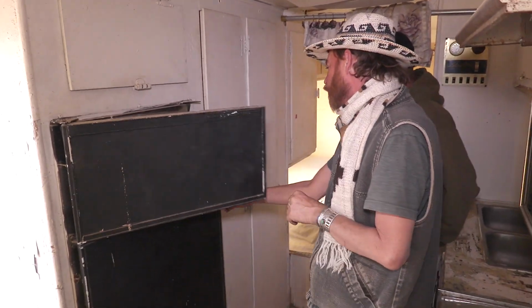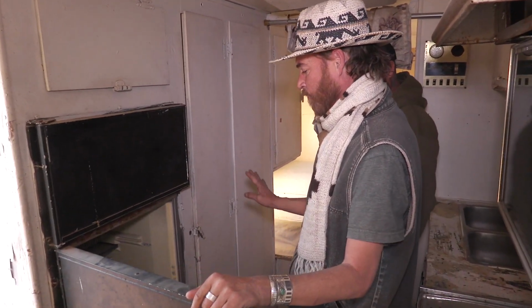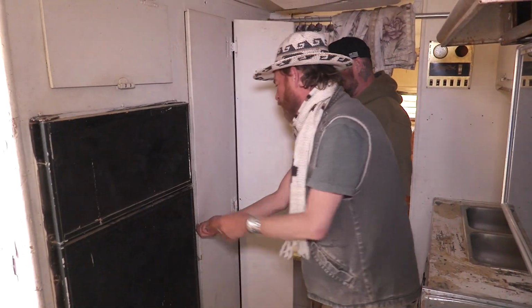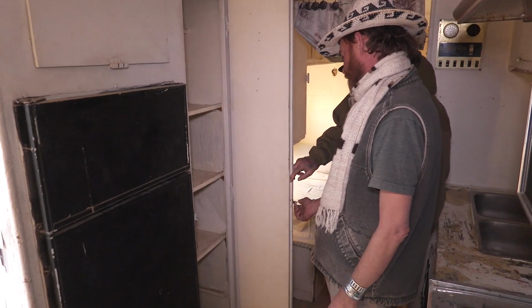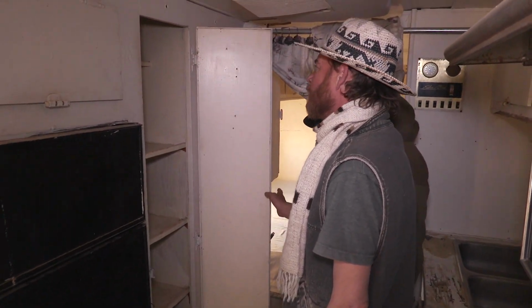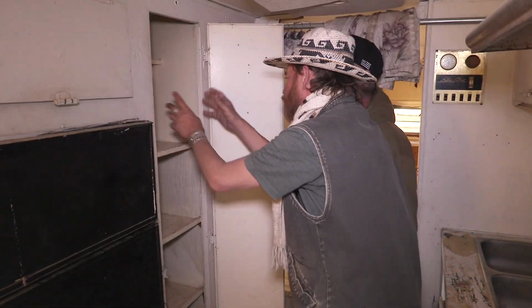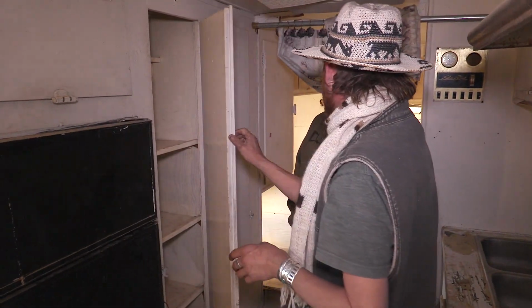I don't know what I'll do. This is kind of cool for just food storage, so the rats don't get in there. I'm not sure if you'll keep these or not. Well, I think these make sense for just your dry foods, things like that.